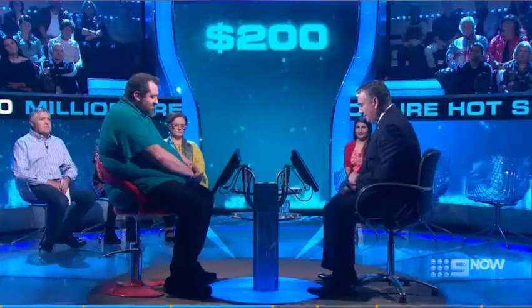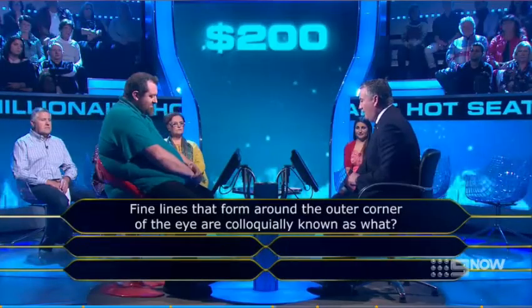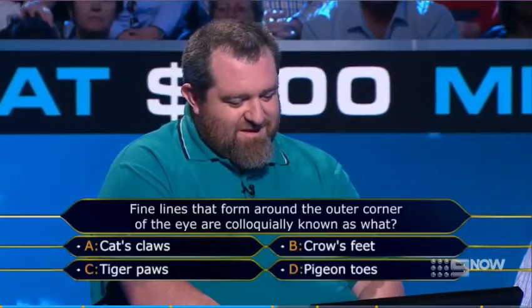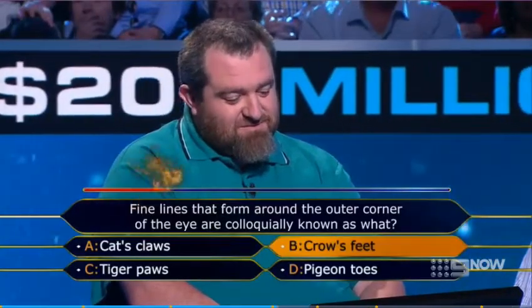Kerry, good luck. $200. Fine lines that form around the outer corner of the eye are colloquially known as what? A. Cat's claws. B. Crow's feet. C. Tiger paws. D. Pigeon toes. B. Crow's feet. Crow's feet is in and correct for $200. 300.